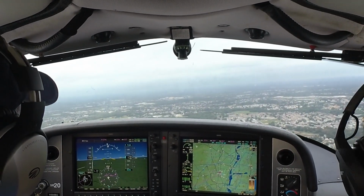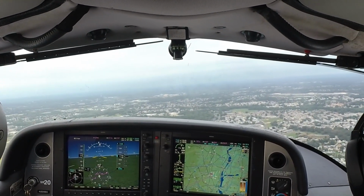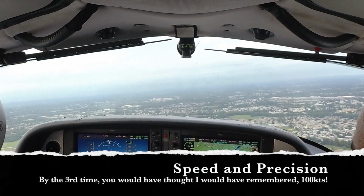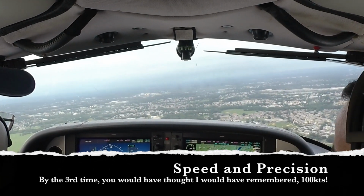Let's see if I can do better. 210 at 10, runway 24, clear for the option. Clear for the option on 24, 5 Echo Charlie. Bring your speed. You have too much power. Yep.